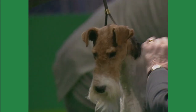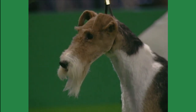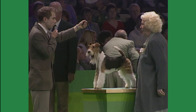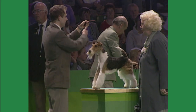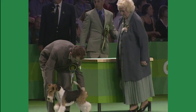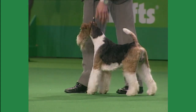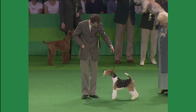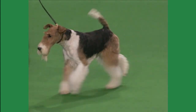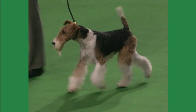It's likely that the rough coat of the wire-haired was developed before that of the smooth coat, but the wire made its show ring debut some 20 years after the smooth. The Reverend Jack Russell, who gave his name to another breed of terrier, kept a pure rough coat strain from 1815 to 1870.